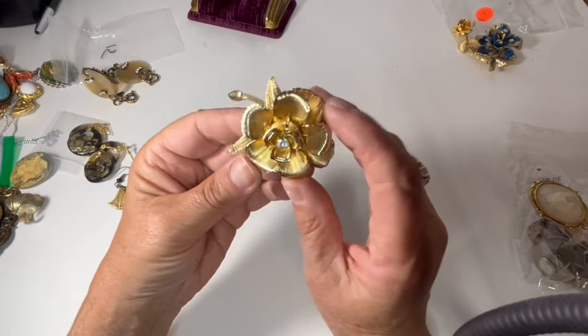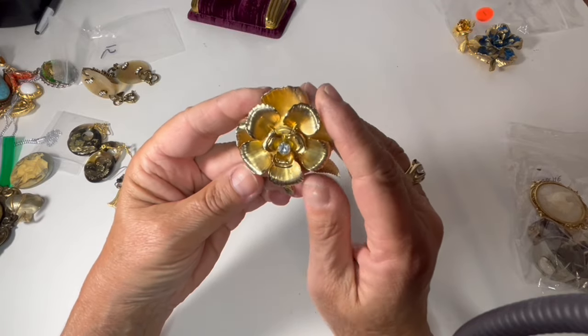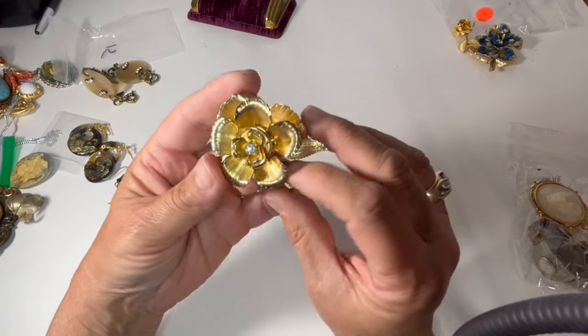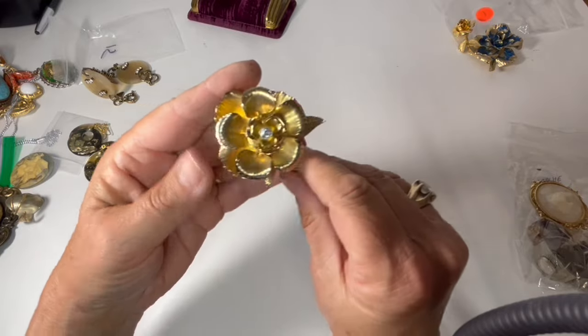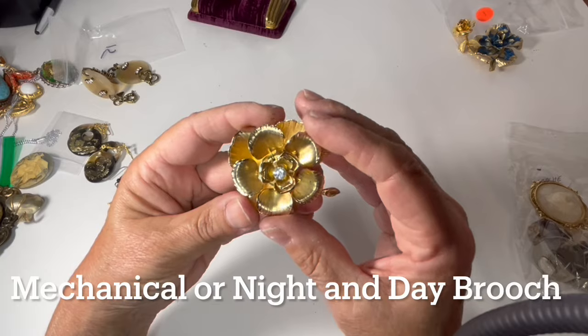Okay, one of the best finds of the week was this little brooch. I found this at a thrift store and it was, I think, $4. This is made by Warner. It's marked Warner right there. And if you didn't know, this is called a mechanical brooch or a night and day brooch.